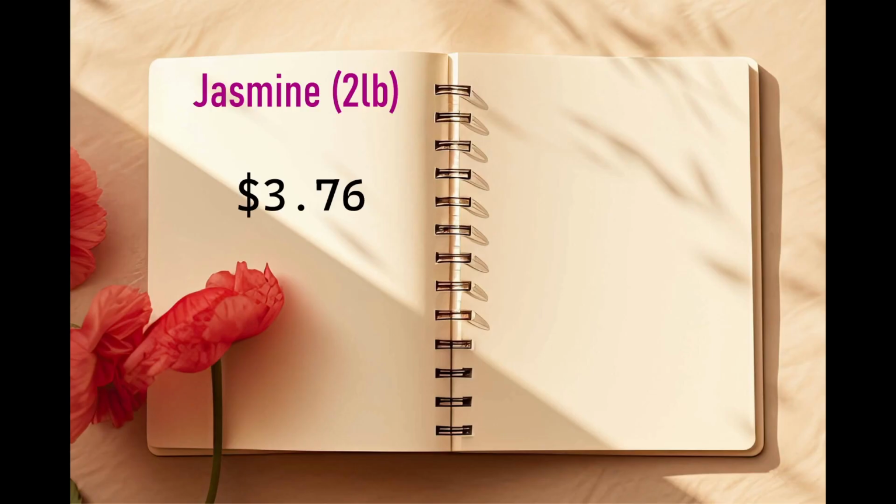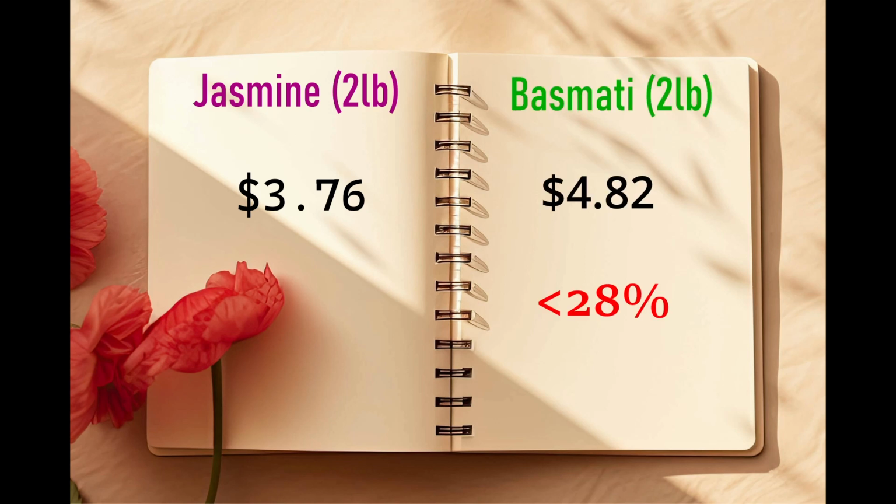First, let's compare prices. The Jasmine rice goes for $3.76. The Basmati rice goes for $4.82, which is 28% more expensive than its Jasmine counterpart.